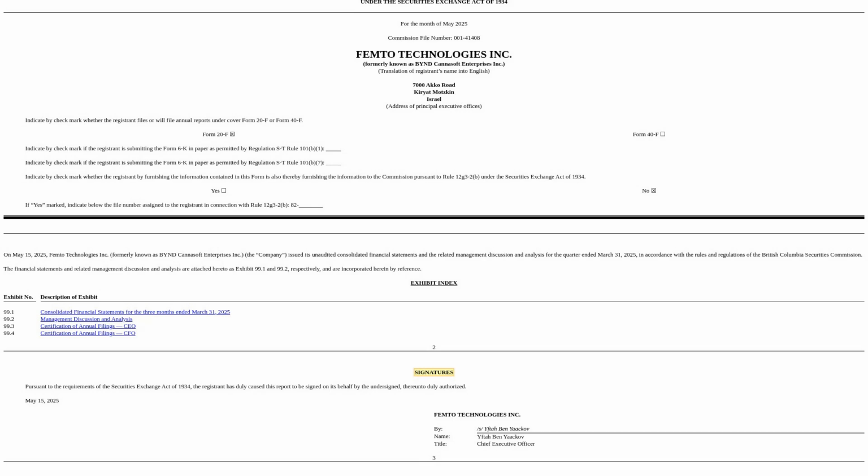The "show me, don't tell me" rule applies here. Overall, Femto Technologies' future is uncertain but potentially exciting. The next few quarters will be crucial in determining whether this rebranding pays off.